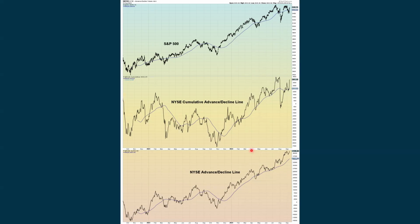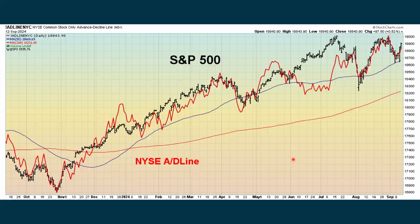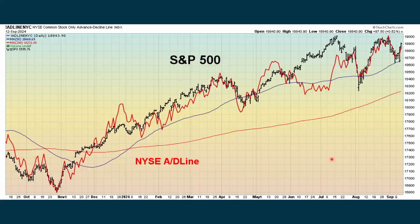Here's the NYSE cumulative advanced decline line based on price going up here, and the NYSE regular advanced decline line is going up. And I guess I don't have that second chart. And these are the new highs, new lows with a 50-period moving average here. These are continuing to go up, and that's suggesting more broad market strength.